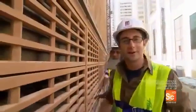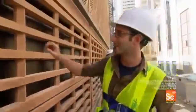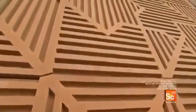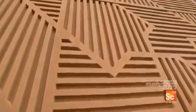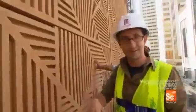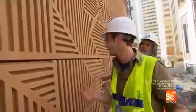And what we're doing right now is preparing the very last steps of the GRC, the glass reinforced panels. And when you're this close, it's really amazing. Look at this. You can start to see the detail of the Islamic patterns, the rectangles, the triangles, the squares. And the amazing thing is it's made from cement and sand.